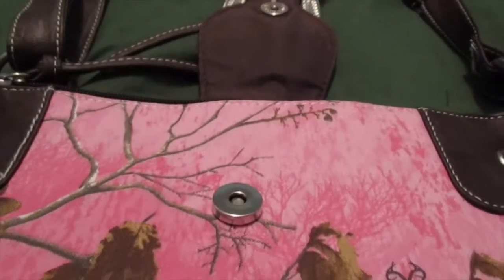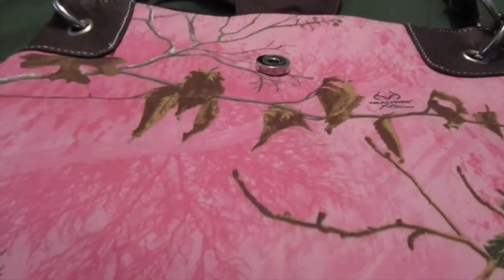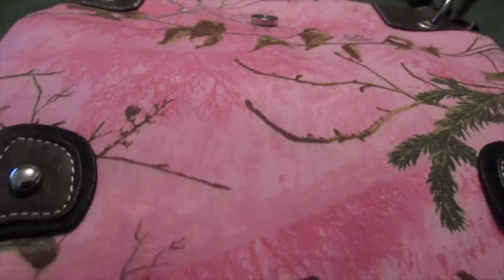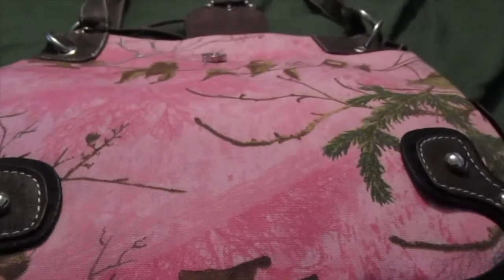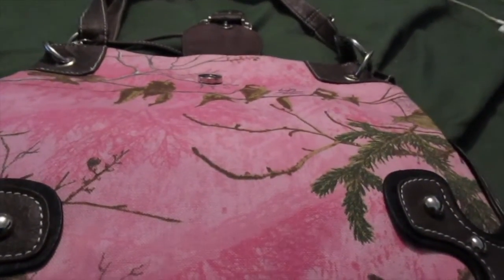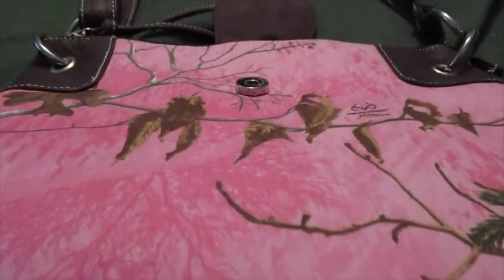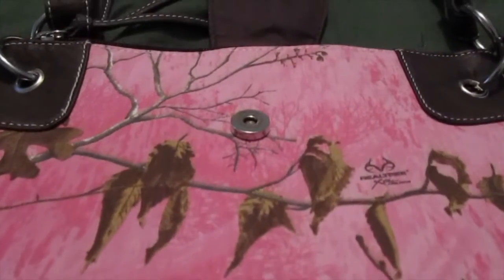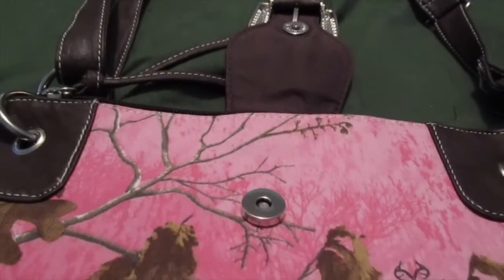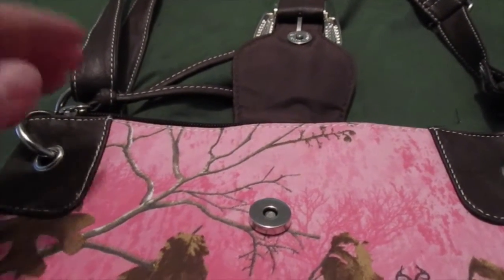The next item is a Realtree camouflage purse that my boyfriend's mother picked out for me. For anyone that knows me, I am obsessed with the Realtree stuff. I love camo and I love the Realtree products. I have a Realtree comforter, but it's the brown camo, not the pink. If you guys want me to show you that, I will show it in another video.